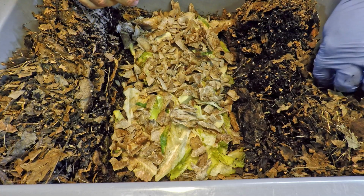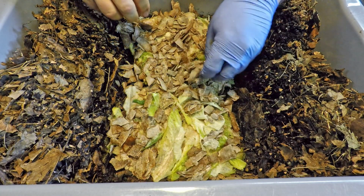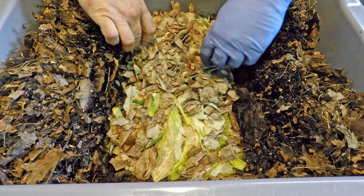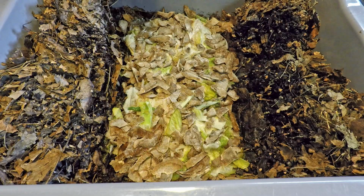But in my couple other bins that I fed in my last video, the potatoes definitely got stinky after a few weeks of slowly being consumed from the outside in.